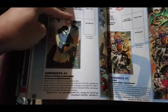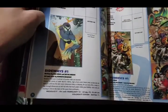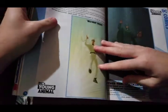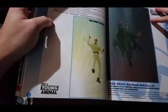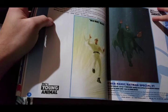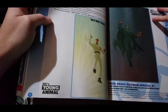And the cool thing too is they're only $3 for them, so even though they have these special big covers, they're still going to be $3. So I hope they do okay. I don't know if they will, because they are brand new concepts. So a lot of what's made DC successful right now is them giving fan service. But hopefully it'll work.